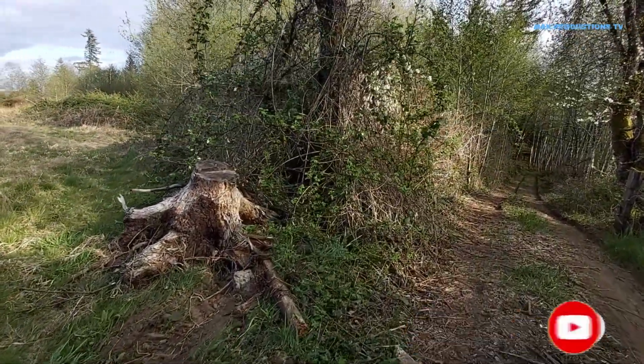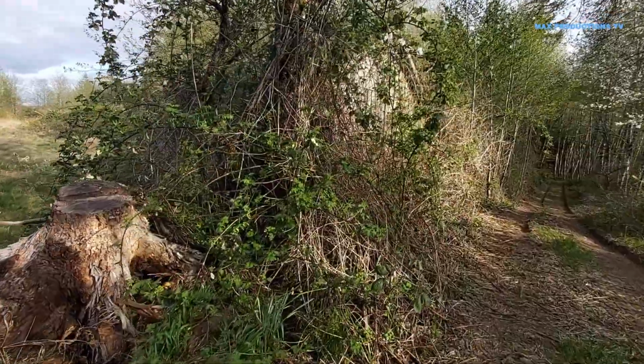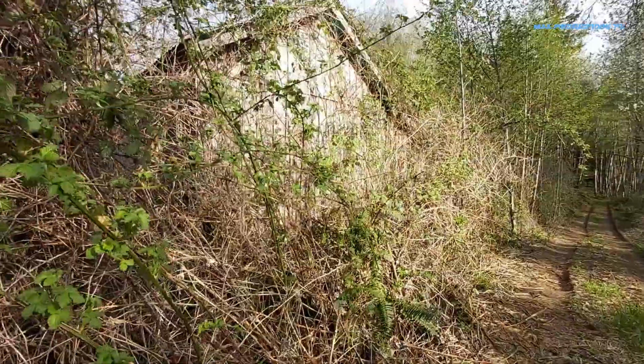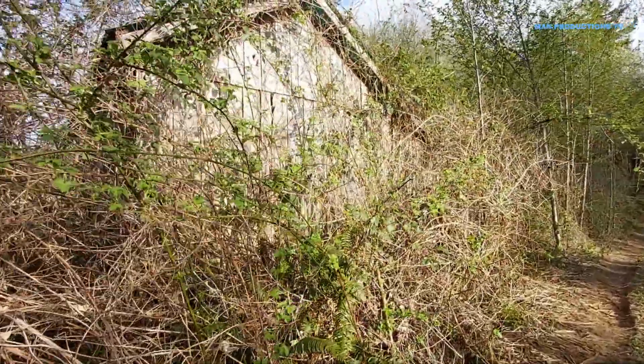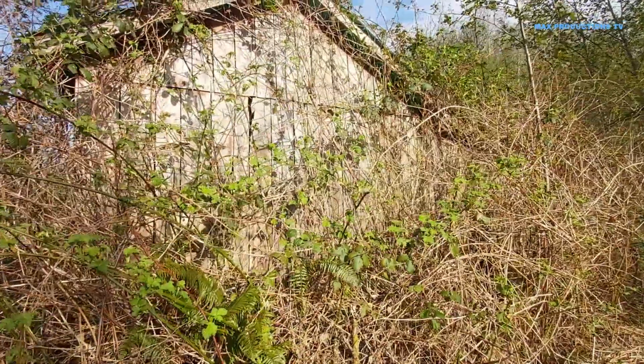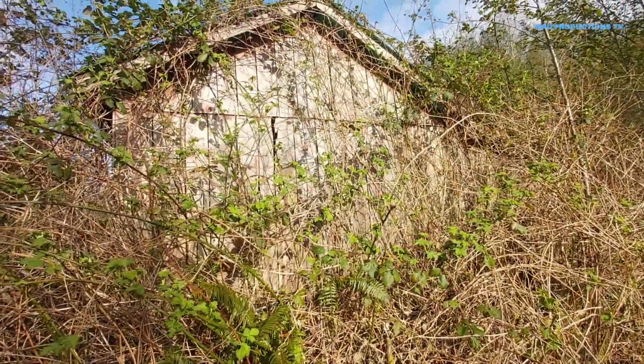There's another little old building over here. Just love old stuff like this. Look at that. Can't even find a way to get into that place. It's an old storage shed, possibly.